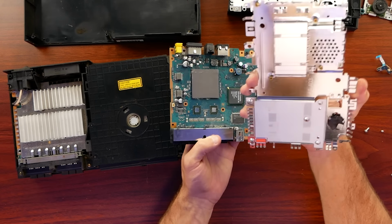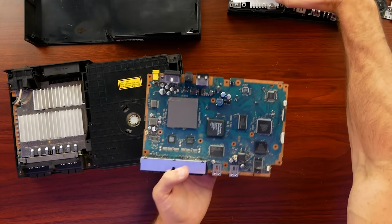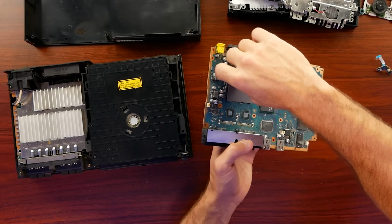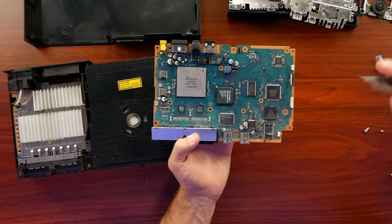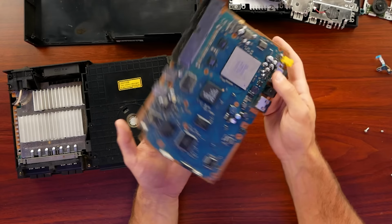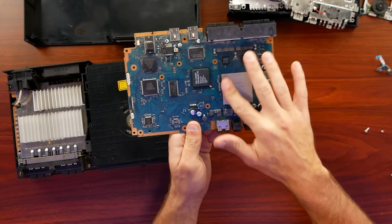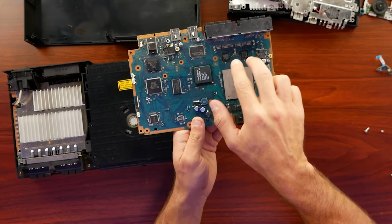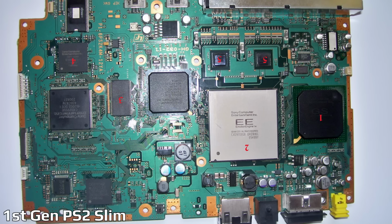All right, and with the screws out, the metal plate comes off the top along with the heatsink there. And we do have a thermal pad that's covering up our main chip, which this one appears to be, yeah. So this is one of the revisions they did, and the Slim did have some that were different. However, this one does have the Emotion Engine and the graphics synthesizer combined onto one chip here. We also have our RAM directly next to it, but in some of the Slims, they had this board rearranged a bit to where we'd have the Emotion Engine chip and then the graphics synthesizer off to the side.